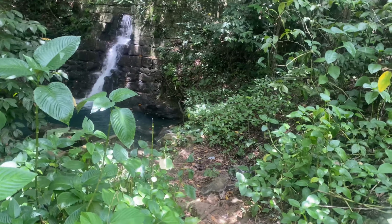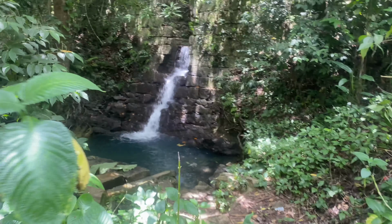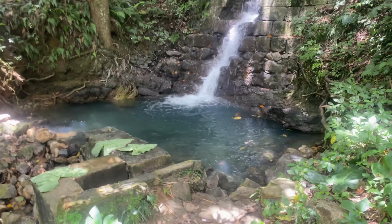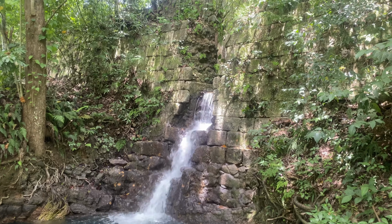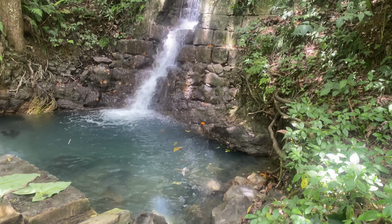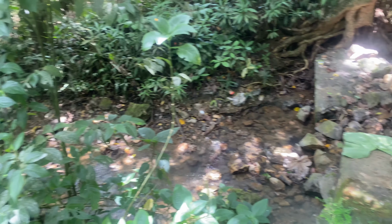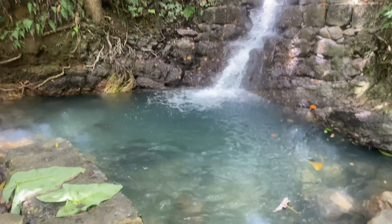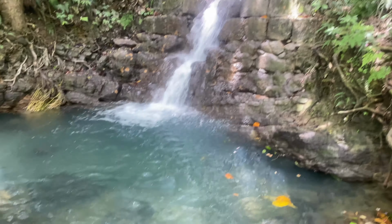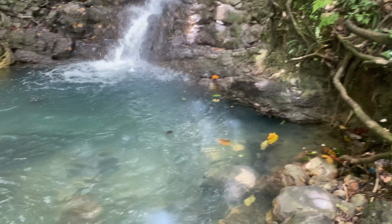So there you have it, guys. You can see the magnificent falls there. Little mini falls right there, coming from the mountains. But look at it, guys, really clear natural running water, and it feels so good against your skin. I used to swim here a lot when I was little. Yes, guys, when it rains here, it can be very powerful. But even though it's not really raining that much, you can see that the water level here is really something to look at.